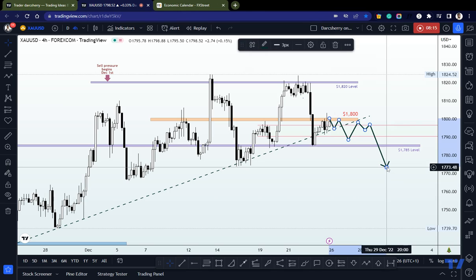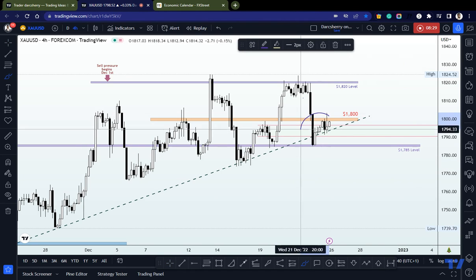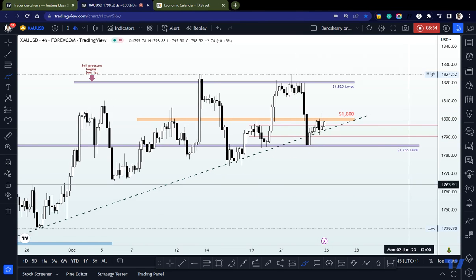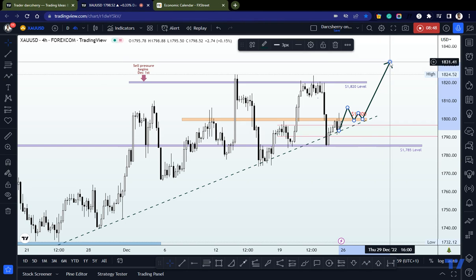Now, in as much as I'm looking forward to selling pressure here during the new week, it's important that we take into consideration the possibility that buyers could likely come in from this point in this market. As you can see right now, we are right around that bullish trend line, which has been holding bullish pressure since the beginning of last month. And if at any point in time this week price action breaks out above the $1,800 level, followed by buy pressure above the structure, it might be a good opportunity for us to join the trend continuation to the upside.